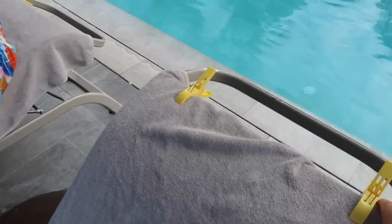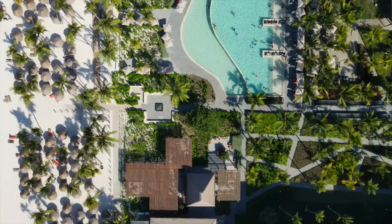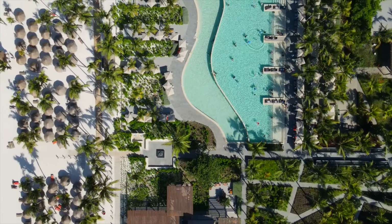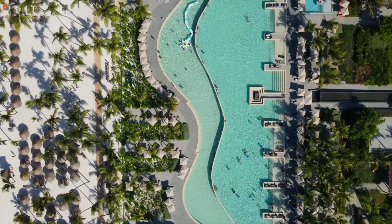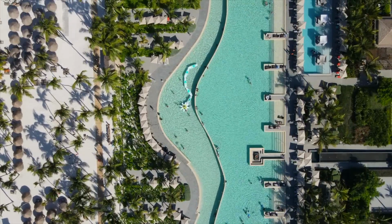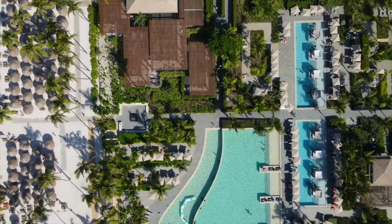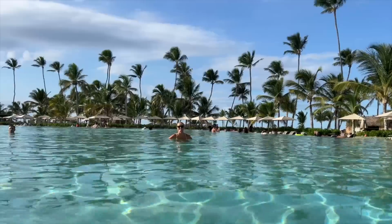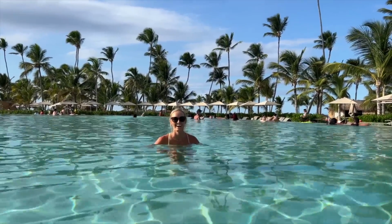We just found a nice little spot. I did bring my towel clips, little tip for you. That way, you know, no one moves your towels because you have your clips. Look how awesome. This is like a pretty little private area. My cute wife. Wow, chicka wow wow. That background is unbelievable.